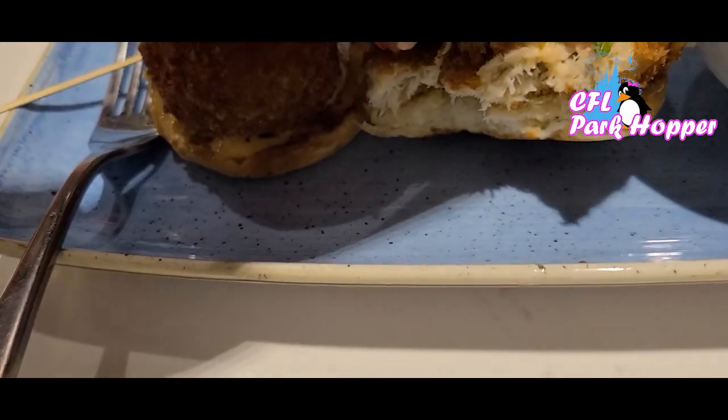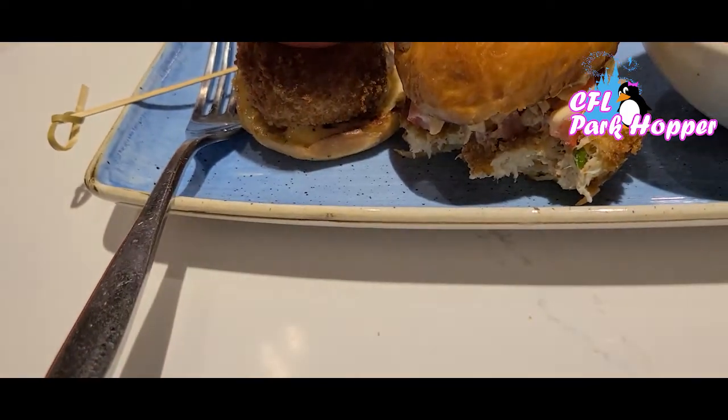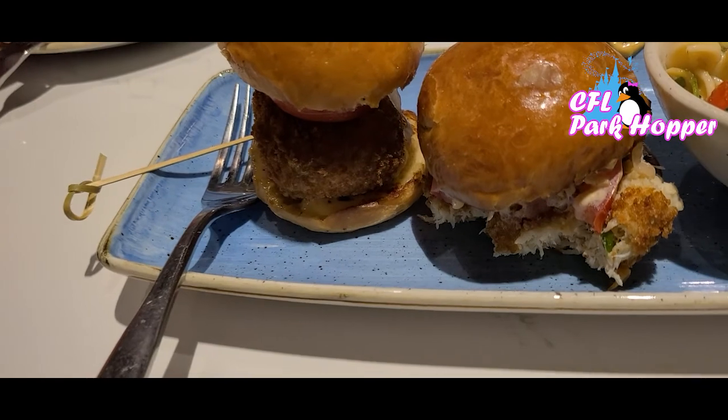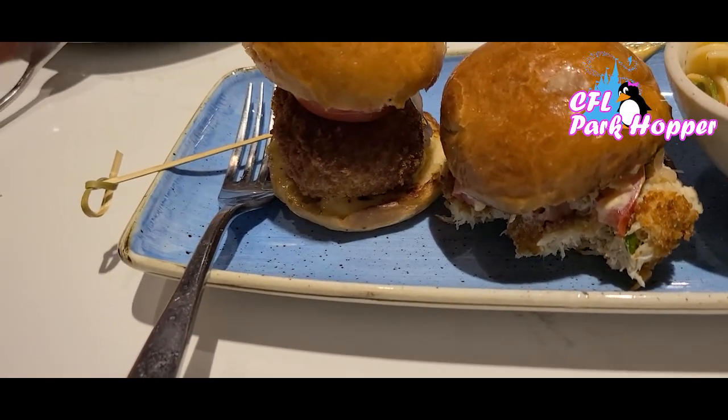And the crab cakes are absolutely delicious as well. Really good chunks of the crab cake. It's soft when you bite into it. They're not hard. I heard that one of the chefs is from Maryland, so he makes the crab cakes personally.